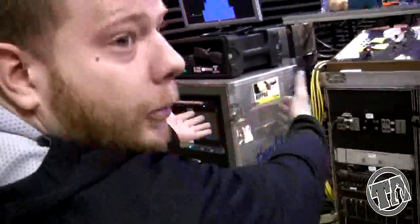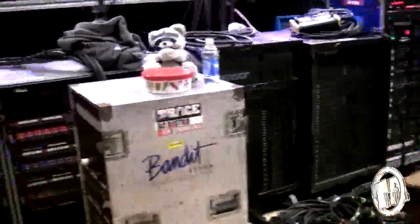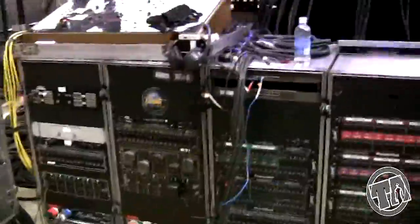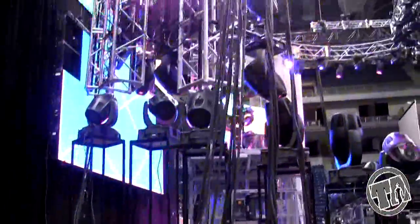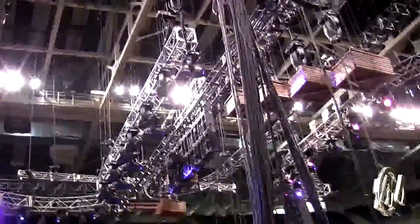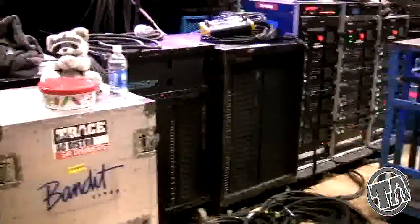Whoa. This is what you call Dimmer Beach. This is where all the stuff that's up there in the sky. Come on, do it. Look at it. Layman's description. This stuff's what powers all that. It's just like a breaker at your house.